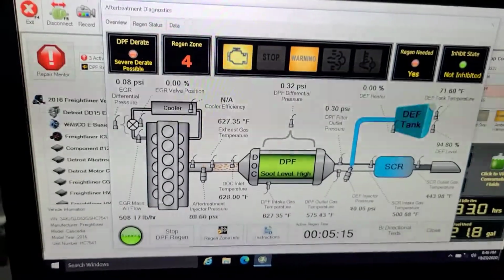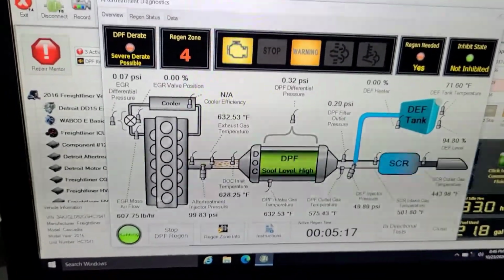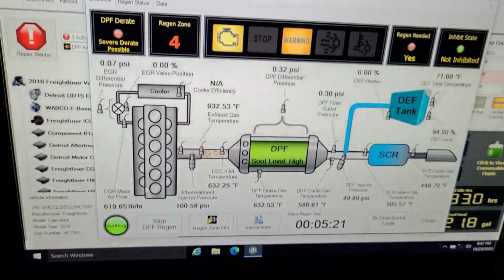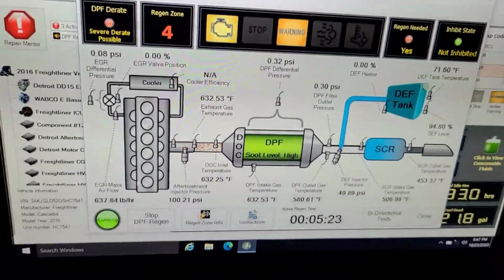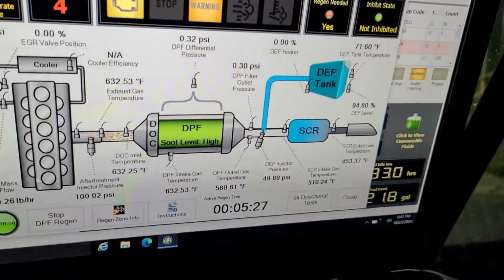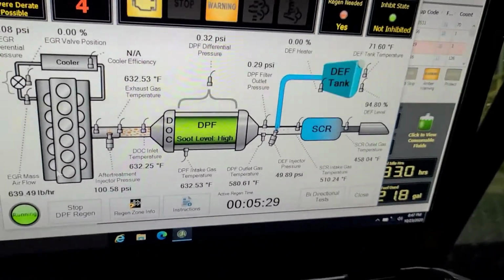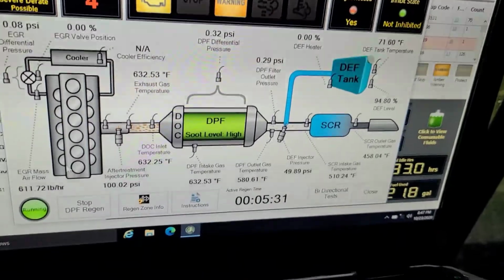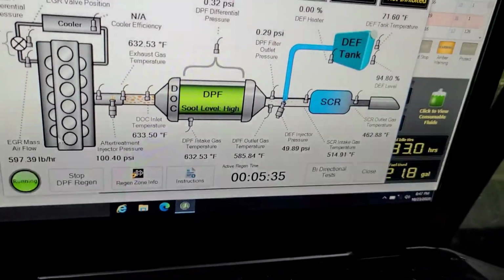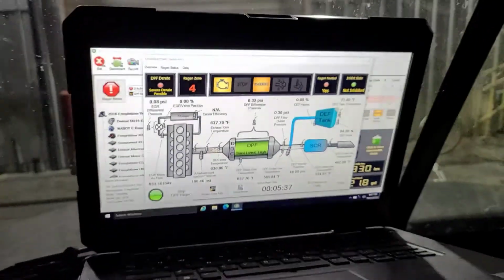I don't know what any of this other information is. I see EGR differential pressure, EGR valve position, exhaust gas temperatures of 632.53 degrees Fahrenheit. I see a DEF tank at 71. I don't know. If anybody else knows what all this means, let me know. But yeah, this is what we're doing. So there's the active regen time. We've been doing this about 5 minutes or so. But that's what we're doing.